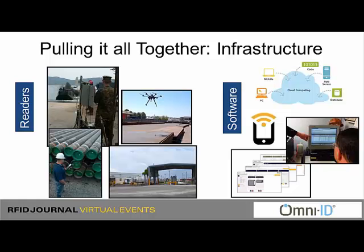So pulling it all together, we've talked a lot about tags, tag attachment, and the way that that works, but none of the tags matter if you don't have the right infrastructure. This really starts with readers and being able to read these different tags. Readers, again, come in many different shapes and sizes. We've put some pictures of ones that we've worked with.